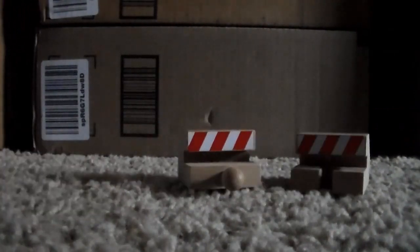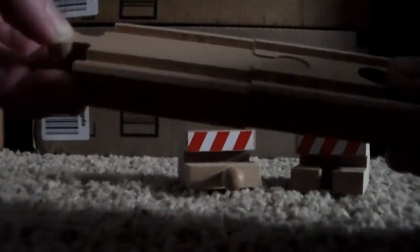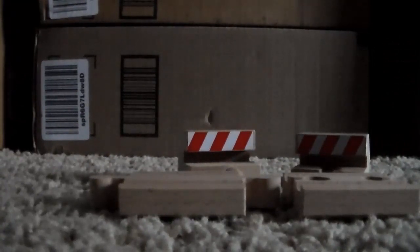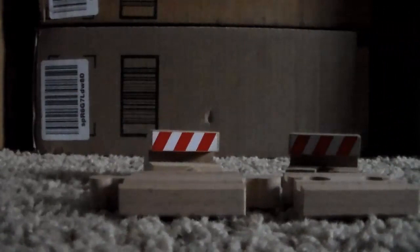The pair of buffers I also picked up from the exact same vendor. Another female and male adapter. They're like 50 cents or $1 each, so why not just go ahead and pick two more up. I usually run out of these when I'm building layouts, so, and they're always useful. You can never have too many of these guys.